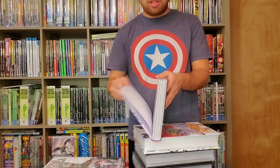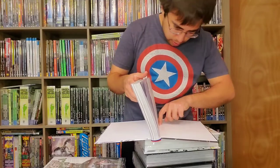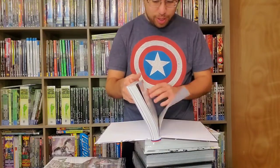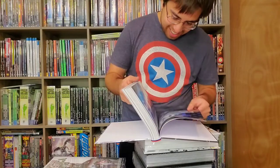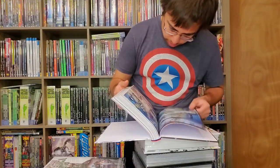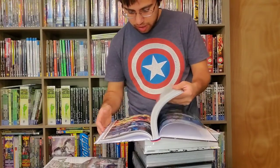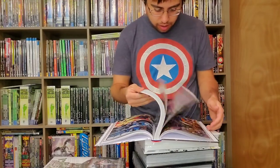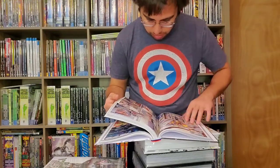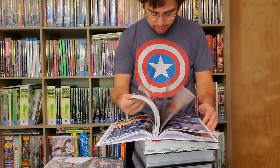Here we go though. Who printed you? What the heck? That's interesting. This is an IMAC book. Oh my gosh, this paper is so thin. Yeah, this is very thin paper. Yeah, it's bleeding through like crazy. Dang, that's disappointing. Yeah, a lot of bleed through, like, even on the darker panels. Man!